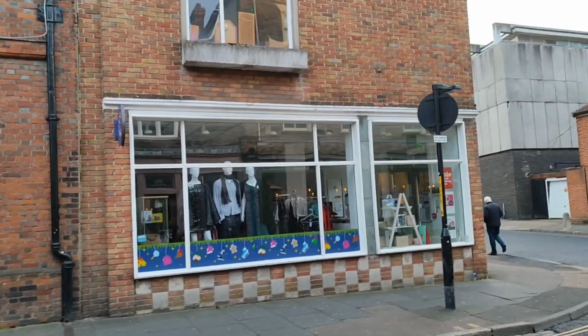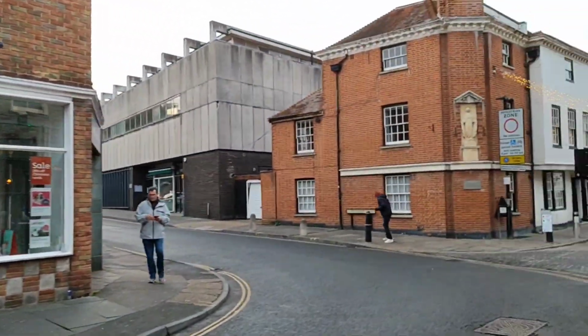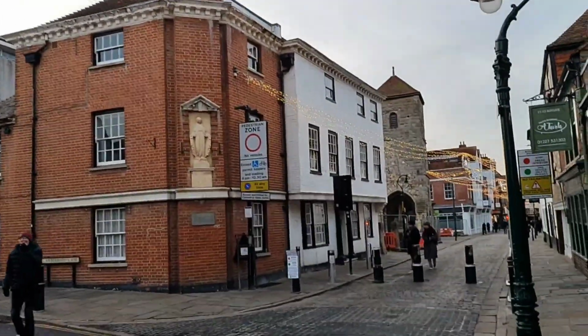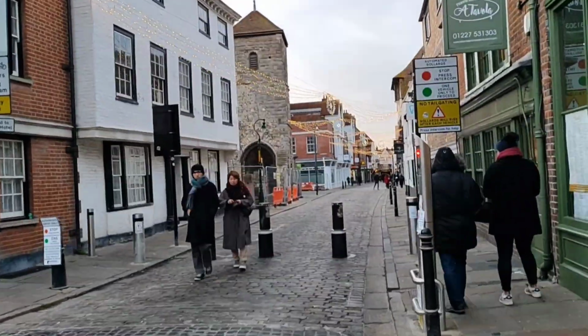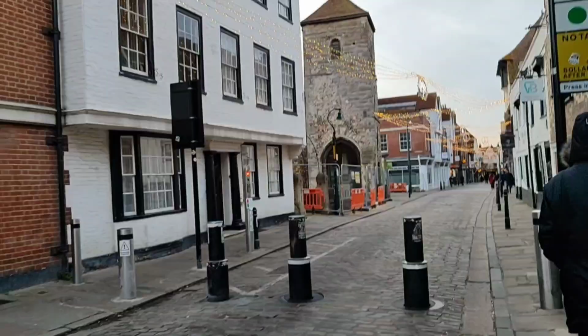Over there is a charity shop called Cancer Research. We're still on the Pilgrim's Way to Canterbury. This is a pedestrian zone. This is the path towards the Canterbury Cathedral.